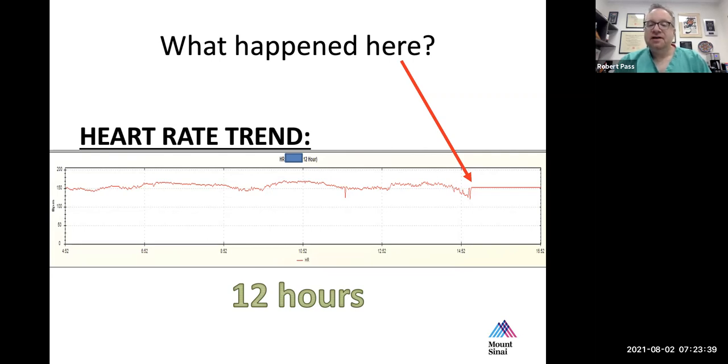So this is an example of electronic pacing when you see such a straight line like this. So you should sort of photograph that in your memory. When you see a line like that on a heart rate trend, the chances are very high that the patient is being electronically paced. Okay.